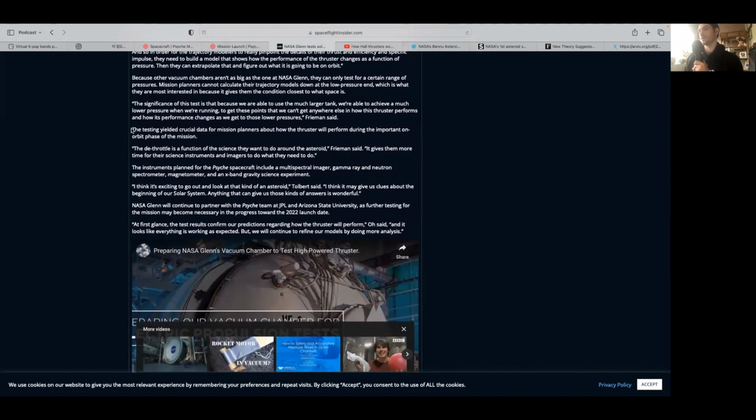The testing yielded crucial data for mission planners about how the thruster will perform during the important on-orbit phase of the mission. The dethrottle is a function of the science that we want to do around the asteroid. It gives them more time for their science instruments and imagers to do what they need to do.